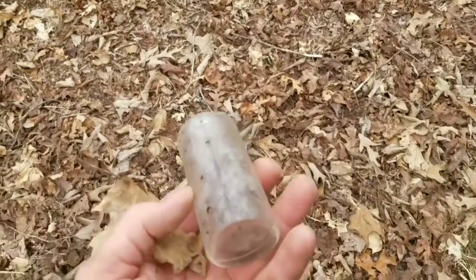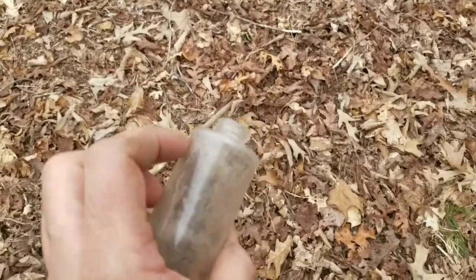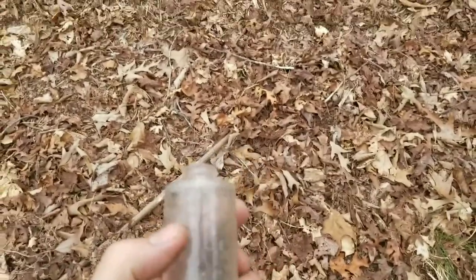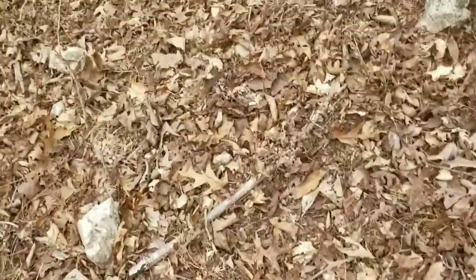An old bottle, probably a perfume bottle. No numbers on the bottom. It does have a thread to the top. These old dumps are fun to go through.